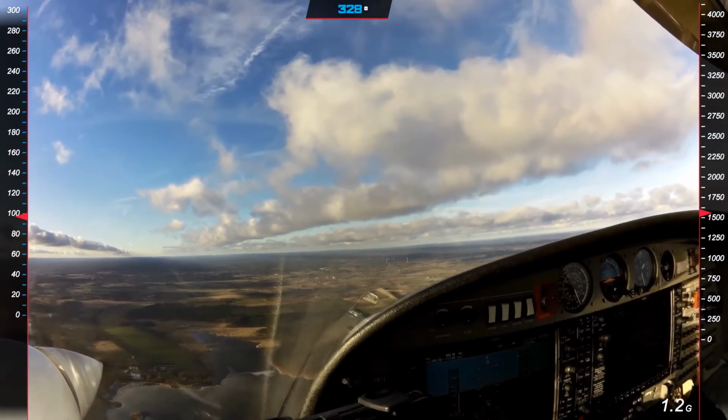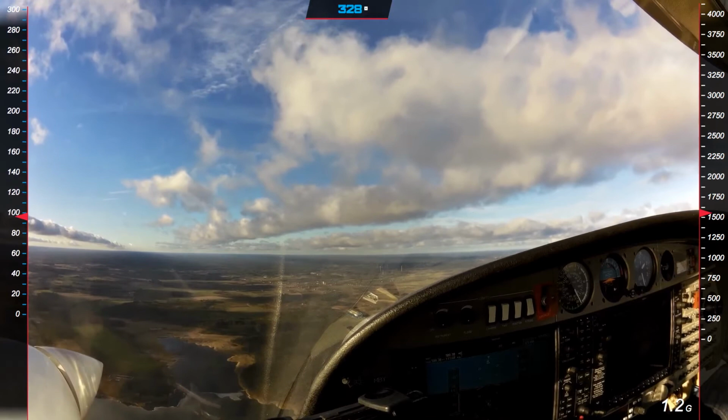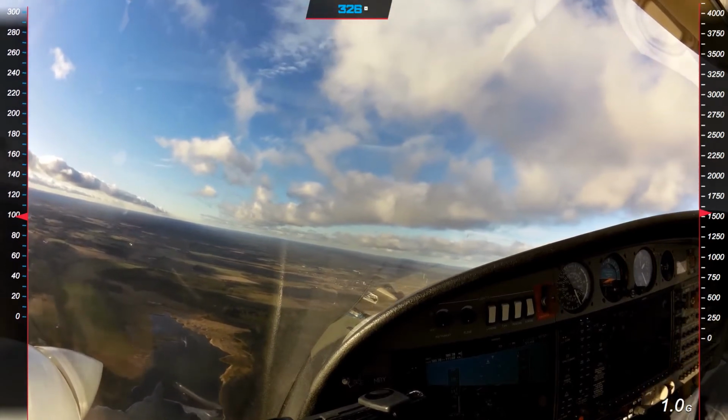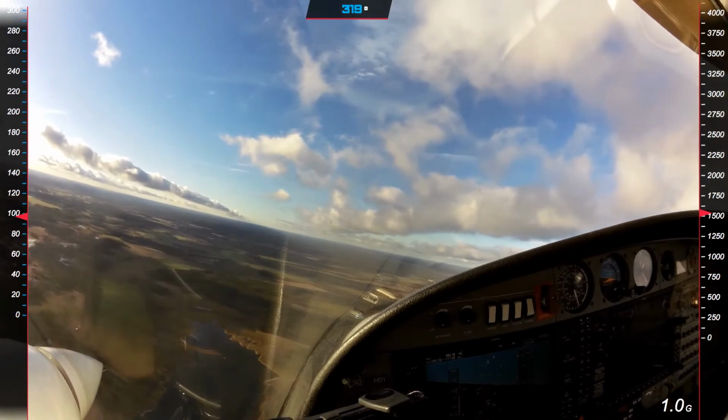Yeah, 31 Hotel, that's good. Roger, traffic pattern approved, 31 Hotel. Now we turn left. Okay. And since it's 3-4, we actually go around the city, so the first one may be a very long final. Okay. So we go on the left side of the city now.